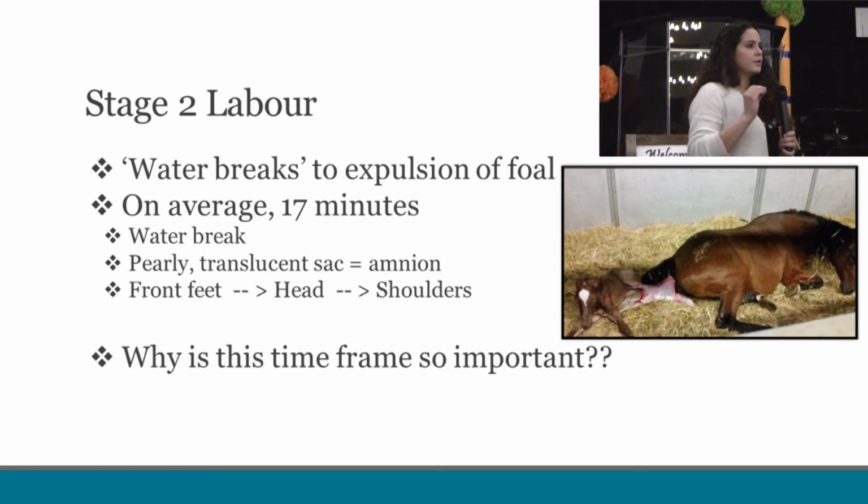So it is a quick and explosive process in the mare, and that's why we have to note time, we have to be aware of when things are happening, and we have to intervene a whole lot quicker than, say, when your cow is giving birth, right? So it's a quick, explosive process, and we need to be there, knowing what's normal and how to help her.